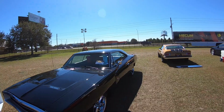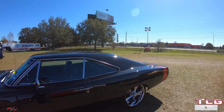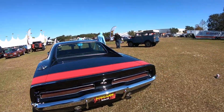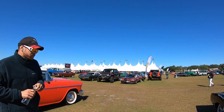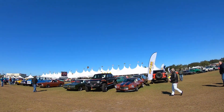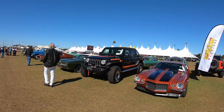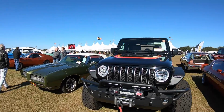Alrighty guys, so now we're in the field and there's a beautiful Charger RT with the red stripe on the back. It looks absolutely excellent. Sweet. But yeah, we got this interesting Jeep Gladiator, the Wrangler. That looks pretty interesting. Definitely a nice retro look. What, late 70s? Yeah, that's what I was thinking. Yep, 70s look. That looks good.